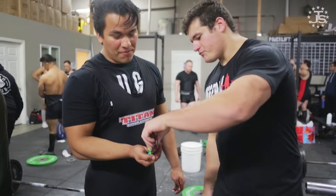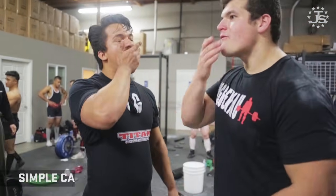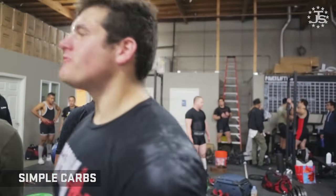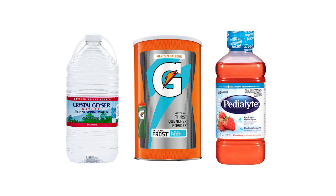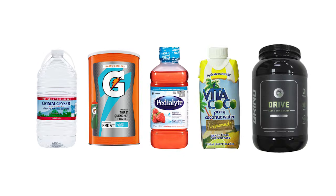So you're going to want to take in some more calories and definitely some more hydration throughout the day. Similar types of foods that we talked about eating post-weigh-in are what you're going to want to keep eating and drinking throughout the day. Again, that's simple, easy to digest carbs that are going to give you fast energy. You don't want heavy foods sitting in your stomach. You want that glucose getting out into the bloodstream, providing you energy to complete your max lifts. Hydrating with water, Gatorade, Pedialyte, coconut water, Grind Sports Nutrition Drive. All good options for intra-meet hydration.